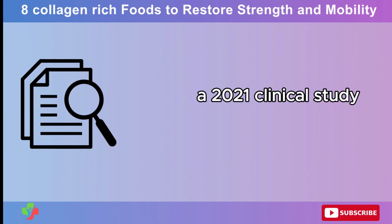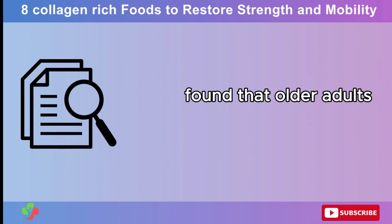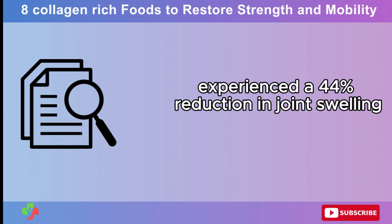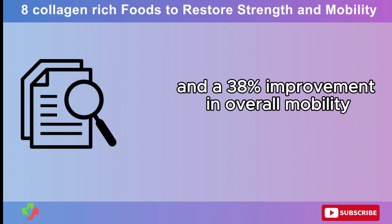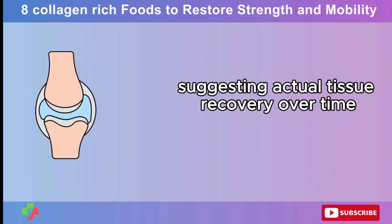A 2021 clinical study published in Clinical Interventions in Aging found that older adults who drank a daily cup of homemade bone broth for 12 weeks experienced a 44% reduction in joint swelling and a 38% improvement in overall mobility. What's more, ultrasound scans confirmed increased thickness in the knee's cartilage, suggesting actual tissue recovery over time.